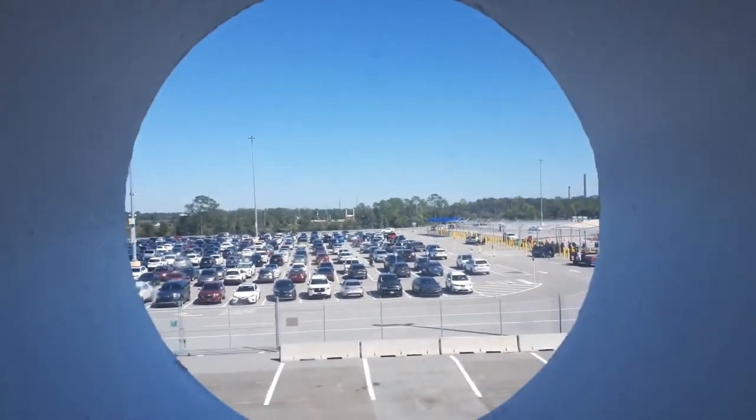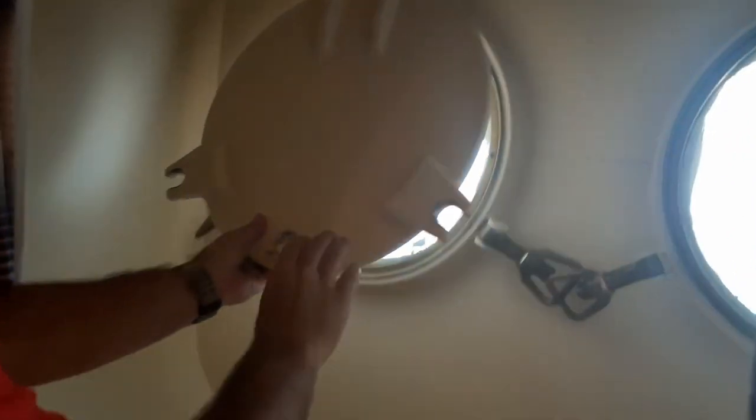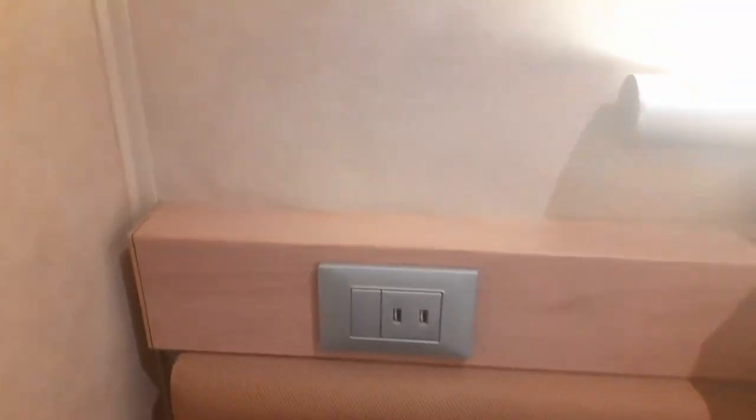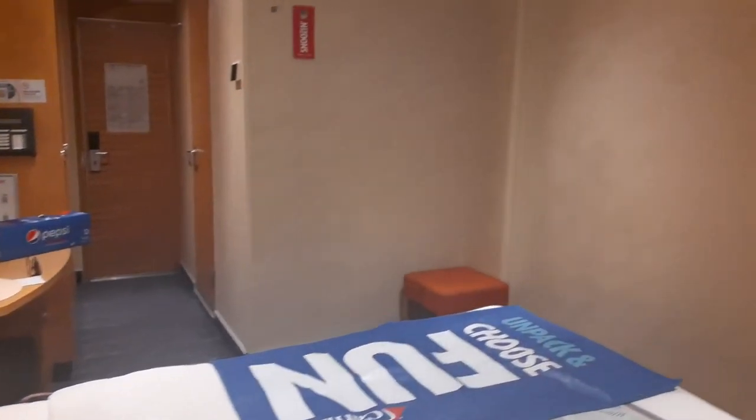And here's our window, or one of them. And the porthole closes, so if you want it to be extra dark, there you go. You close the curtain. And next to the bed, we also have another USB port. So plenty of USB ports here. That is our room.